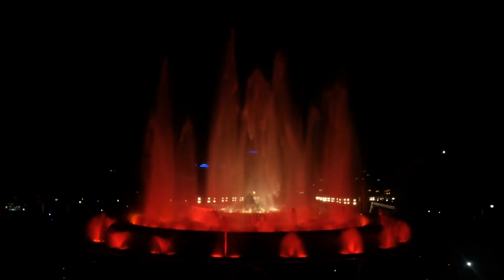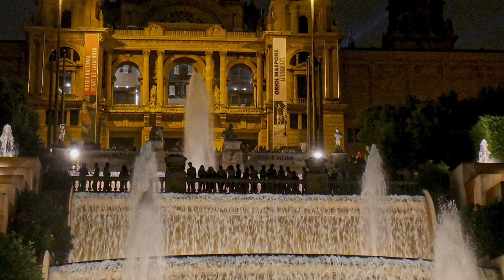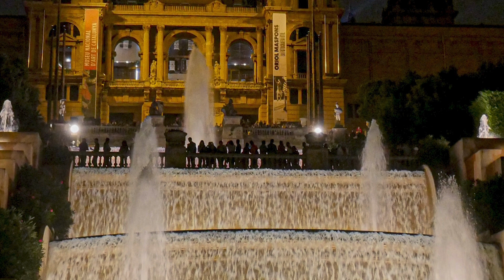The cool thing about it is it's going up the steps there to that museum. If you can get up above it, where you've got views of the fountains and you can hear the music, but you've also got this whole expanse view of the skyline. So definitely worth it.